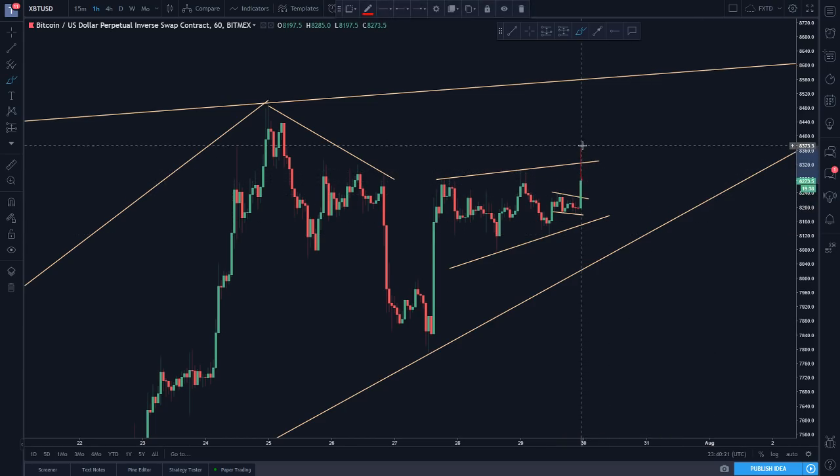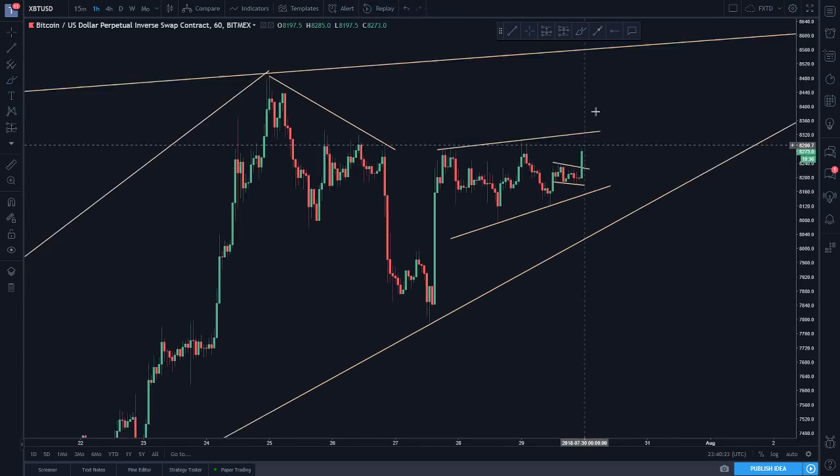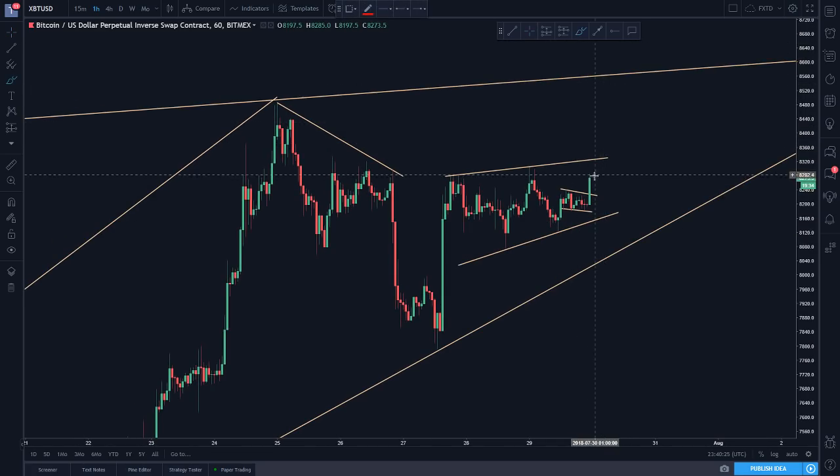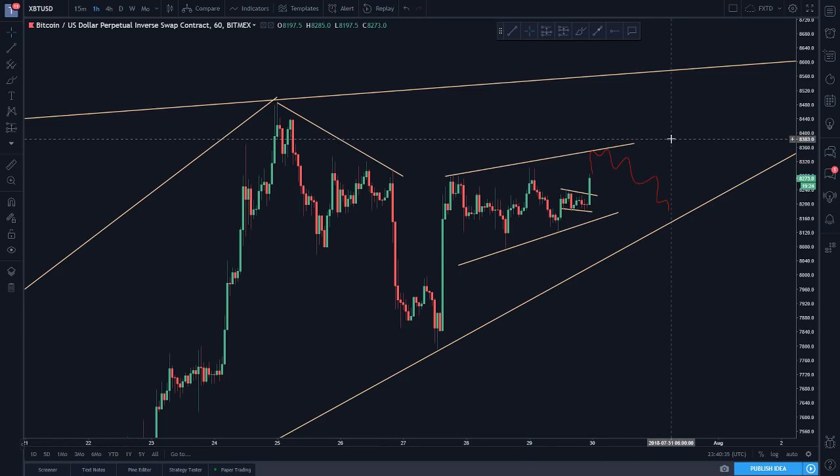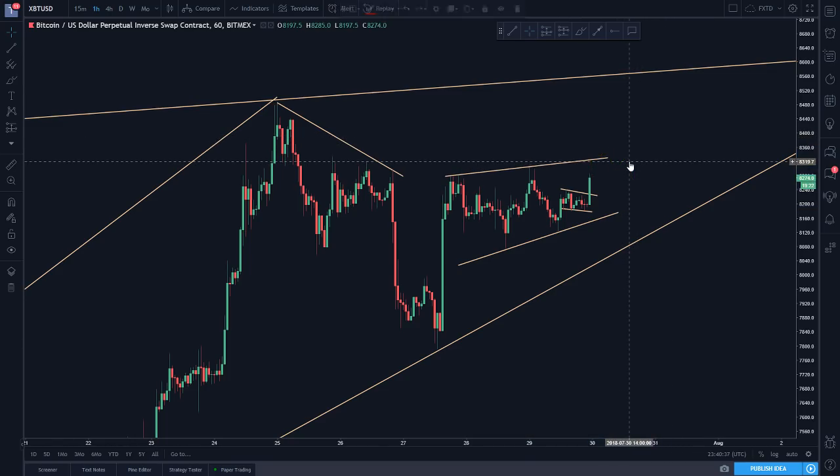If we break above, let's say here, and then we just correct. So let's say we break this high and then just correct and come right back in. What that would do is we know, okay, there was no progression. We can evolve the trend line. When you're evolving the pattern, you're simply looking for little to no progression. If it impulses straight through, don't just evolve the pattern to fit what you want it to fit. But if there is no progression, then you can evolve the pattern. You can see it much more accurately.